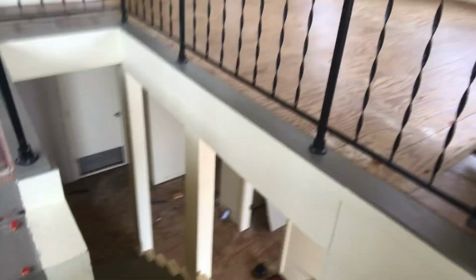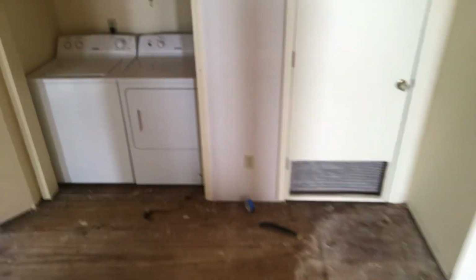I'm going to take you downstairs where the music's blaring. And down here we've got 1 bathroom and 3 bedrooms. The bedrooms are all fairly small, but see they're working on the stuff in here. Shower in there. I'll come back over here.